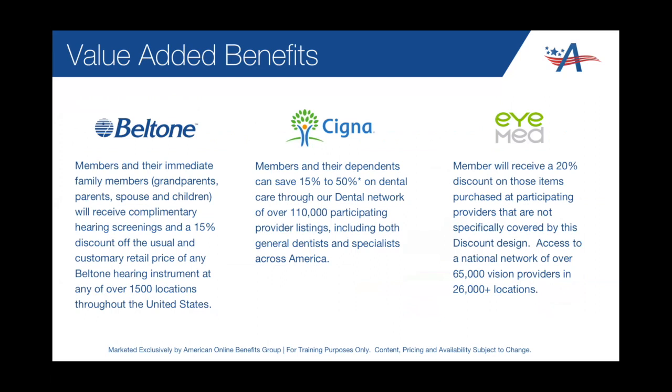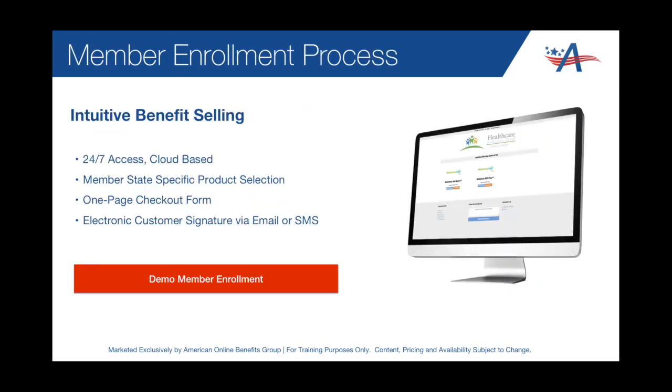Really simple. Additional savings: Beltone, 15% off of hearing instruments and a complimentary hearing screening. Cigna dental discounts between 15 and 50% using Cigna's large dental network. And EyeMed will provide members with a 20% discount on glasses, lenses, contacts, and more with over 65,000 vision providers nationwide. Let's take a deeper dive.